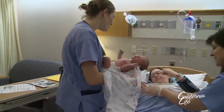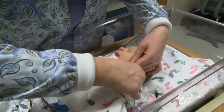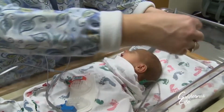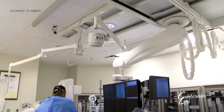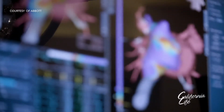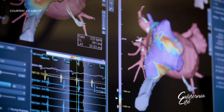Nearly 60,000 premature babies are born every year in the U.S., and 1 out of 5 have a significant life-threatening opening in the heart. Dr. Evan Zahn implanted the world's first and only Abbott Piccolo device, recently approved by the FDA specifically for premature babies. Parents of pediatric patients who urgently need corrective treatment for their PDA now have hope.